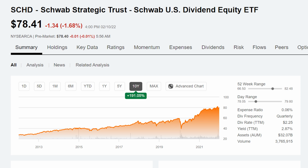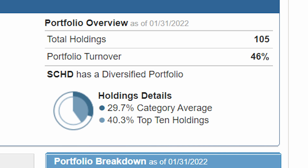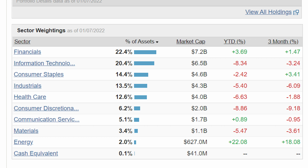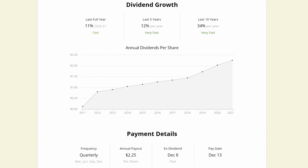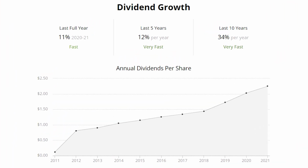When you buy shares of SCHD, you're investing your money across 105 different companies. Not only does it give you some diversification across multiple sectors, it's also given investors great returns and great dividend pay raises throughout the years. In the last 10 years, they've grown their dividend at an average of 34% per year. This is a great ETF for anyone, especially if you're new to investing and want to get some money in the game.